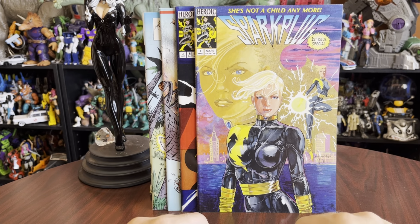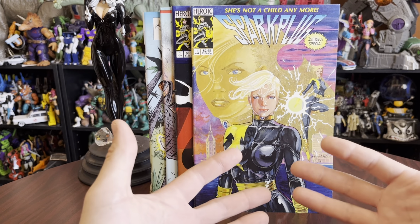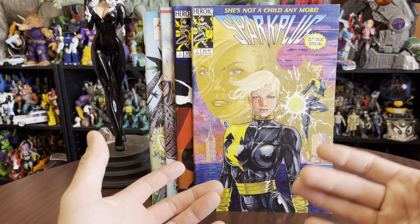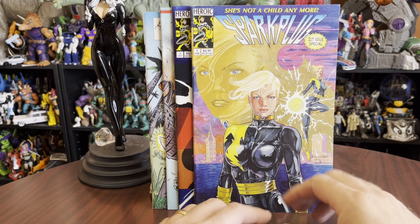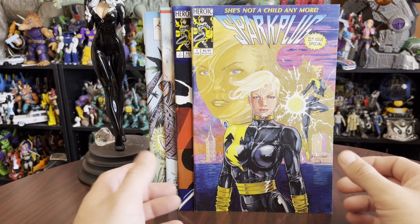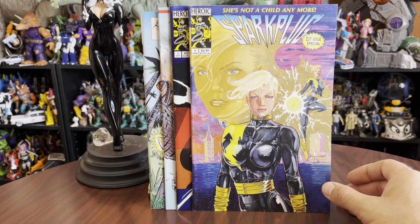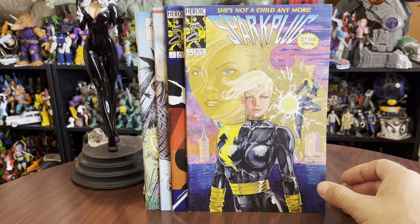Today I am looking at some comics I got. As you know, recently I've been digging through a lot of Hero Graphics Flair stuff, and I came across the character Sparkplug, which I believe is her sister, and I really love her design, her outfit, and everything like that. And I learned that there are Sparkplug comics from Heroic Publishing, which I was not aware of.